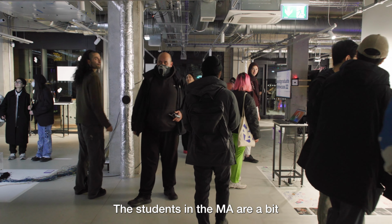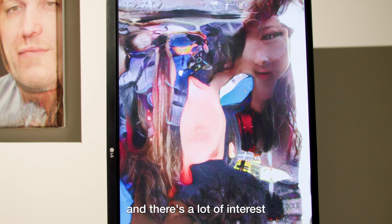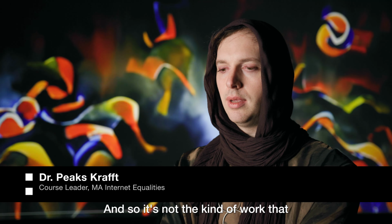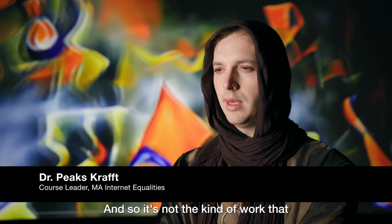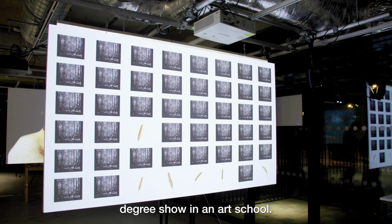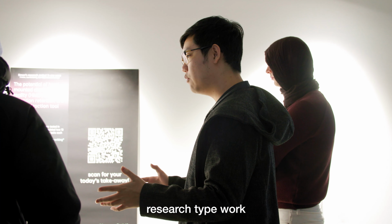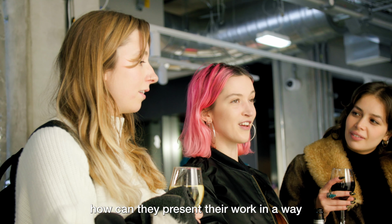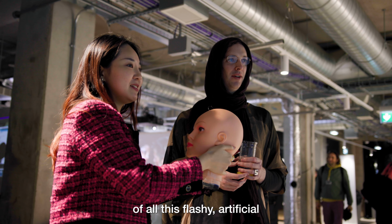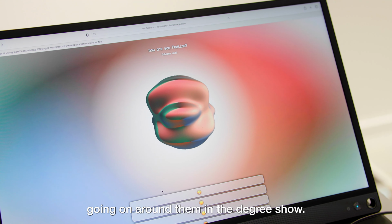The students in the MA are a bit of a mix of artistic folks and tech folks, and there's a lot of interest in doing more academic research type work. And so it's not the kind of work that would have to be exhibited at a degree show in an art school, but those students who are doing some more of that academic research type work have to really think about how they can present their work in a way that is going to be compelling in the context of all this flashy, artificial, virtual intelligence stuff going on around them in the degree show.